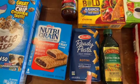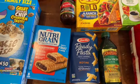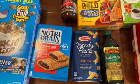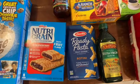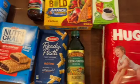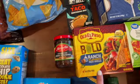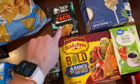And this is just to have on hand. My daughter, that's her go-to when she's being picky and doesn't want to eat what I made for dinner. She likes pasta, so I think this is going to be good to have. And we're out of olive oil. And also, this is for a recipe that I'll be making this week. Taco Tuesday.